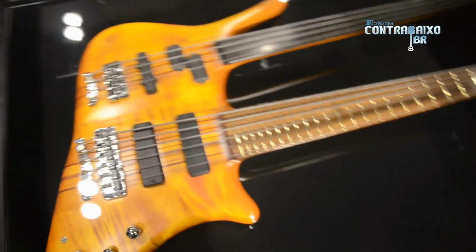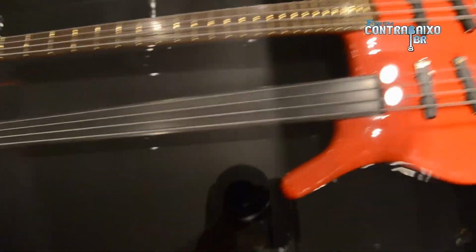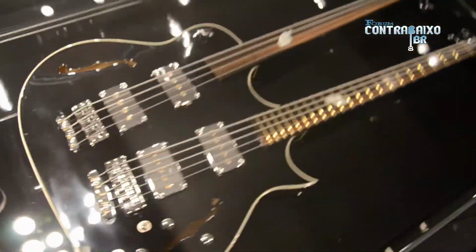This model here is crazy, you know? Whoa. Oh yeah. A double neck Dolphin for one. I think I can even play a single neck. Can you imagine a double neck? Yeah, this is a special model.